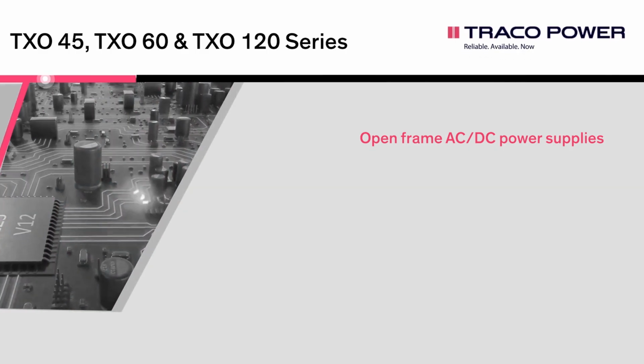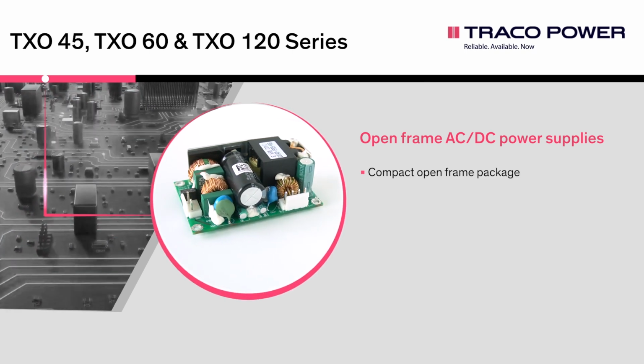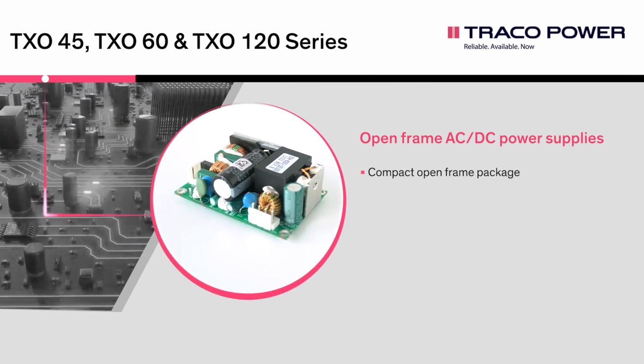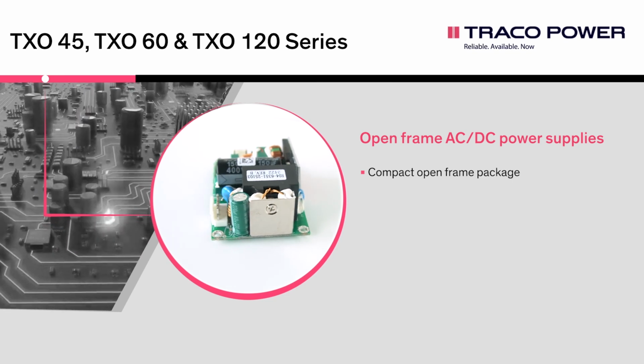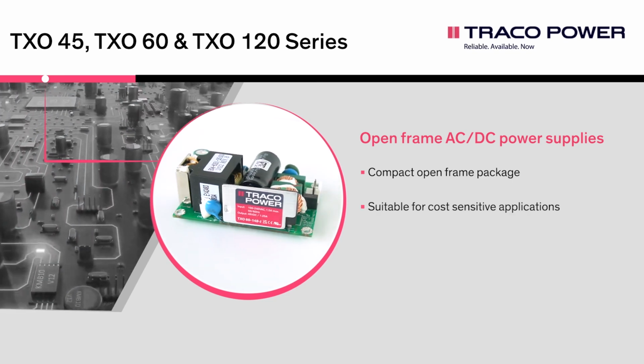Traco Power's new TXO product line offers compact AC/DC open frame power supplies with 3000-volt reinforced I/O isolation designed for a wide range of cost-sensitive applications.